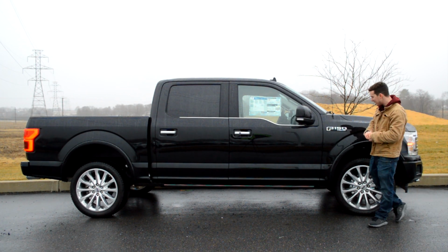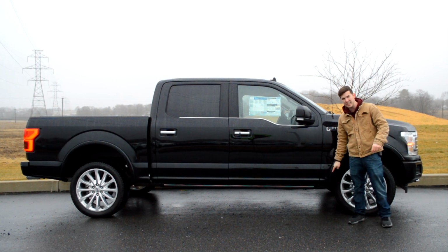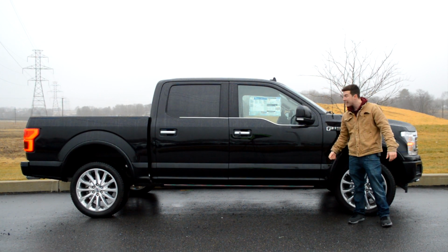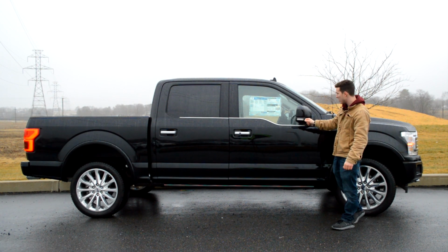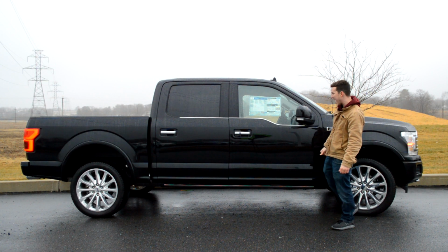Moving to the side here, you're going to get F-150 with the Limited badge right here. There is a parking sensor down here, so if you're going into a parking spot and you're kind of getting close to something, it'll actually beep in the interior of the truck. That's really nice. You're going to get an indicator on your mirror here. It's body color matched. It is blind spot monitoring as well.